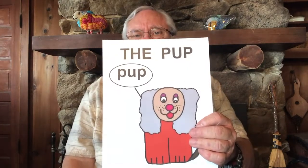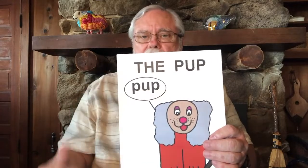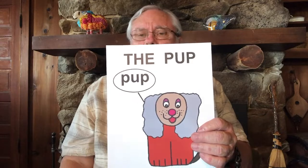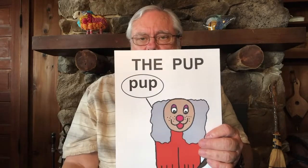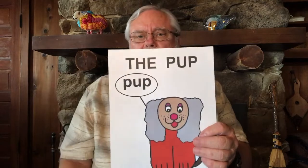And so we drew our picture of a pup, and because many programs start with the word the, so that this can be integrated with your other instruction, we labeled it with the pup. And so when we wrote pup, it was in small letters, so children are being exposed to how to read and write small letters. And then when we gave it a title, we wrote it in all capital letters. So now children are learning both upper and lowercase letters.